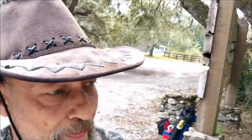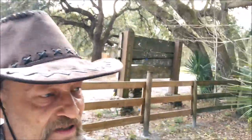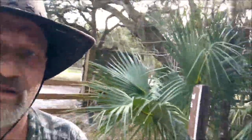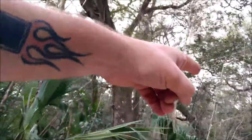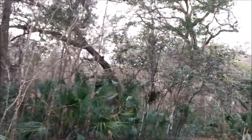But I'll show you where I was. Where I was thinking I'd come out is right over here. Right there's a little trail. But that's a blue trail, and I think it's a new trail. It's like 2.2 miles, so.